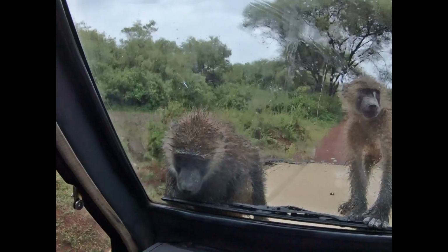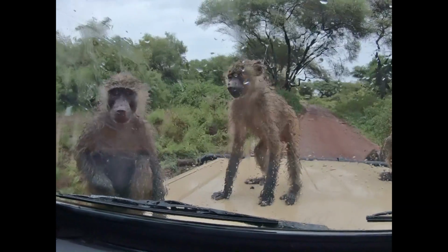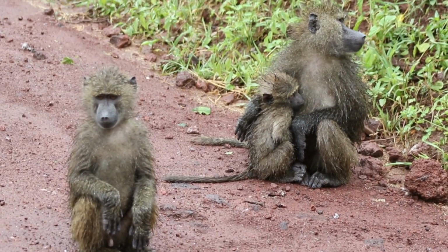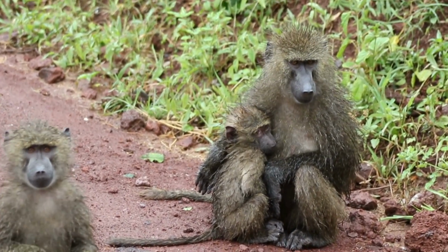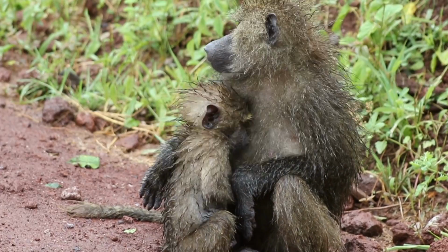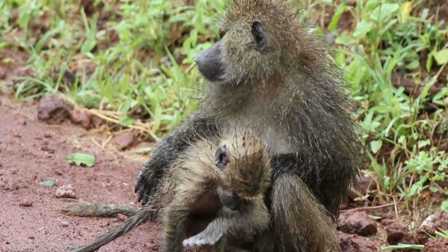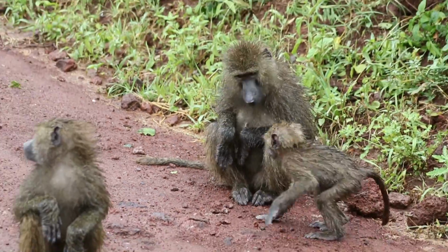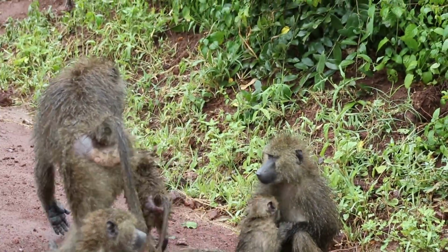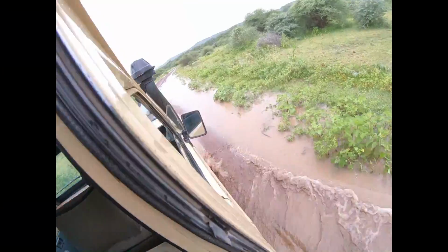In all these game parks, the drivers are very helpful with each other to let the others know where the animals are. Now they are always thinking about building the house. Now they're thinking.